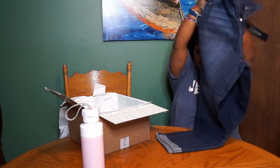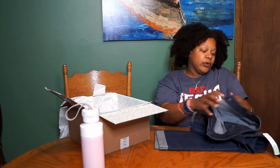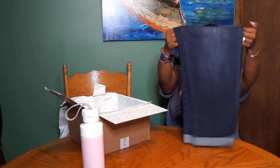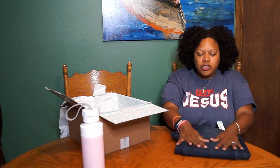So, and I'm sending these back too. But they're really cute pants, and the brand is Liverpool, and they send you all different brands of things to try, and they're really cute pants, like I said, but they are way too big for me.